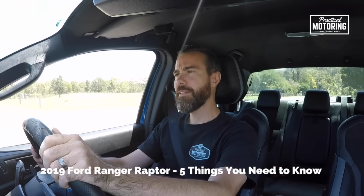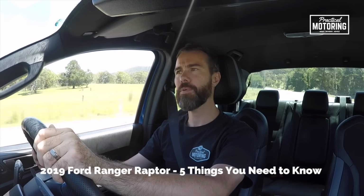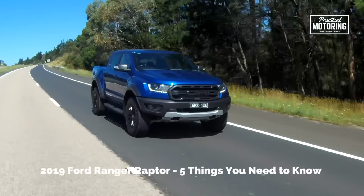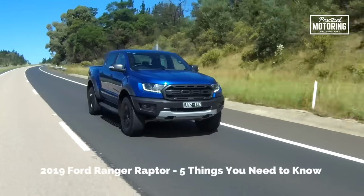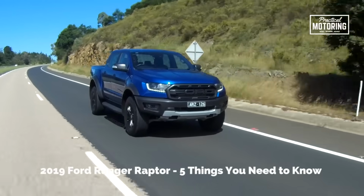Number 3, just looking at this thing from the outside, you would expect the on-road ride to be a little bit compromised, but it absolutely isn't. The suspension tune on this thing is absolutely perfect for on-road and off-road. You can literally hit any pothole or speed hump you want without lifting off the throttle.